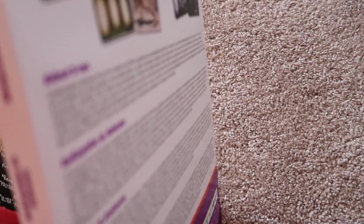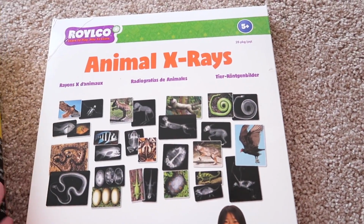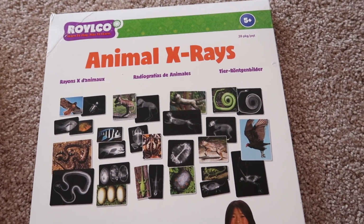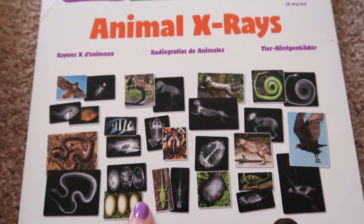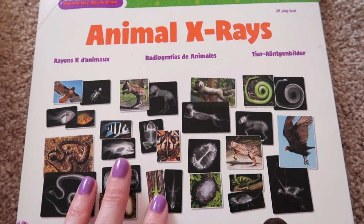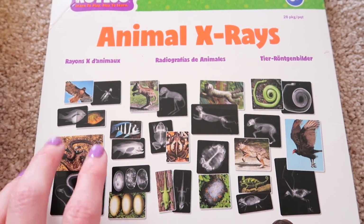Also picked this up. This is going to be really good just for any time, but especially when we get to animals in our science curriculum. It is animal x-rays. It's got 14 different animal x-rays. These are really neat and just something fun to keep on our homeschool shelf that whenever they want to go and reference it, they can.